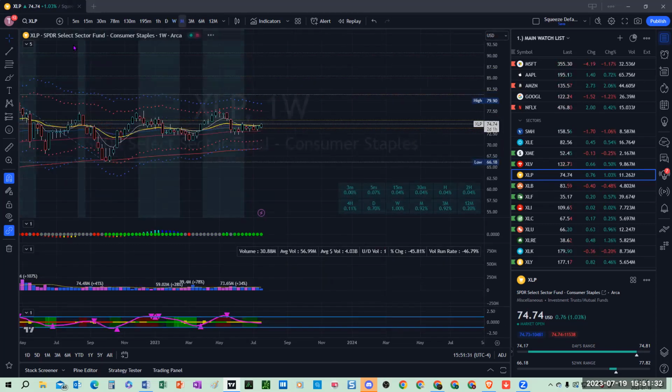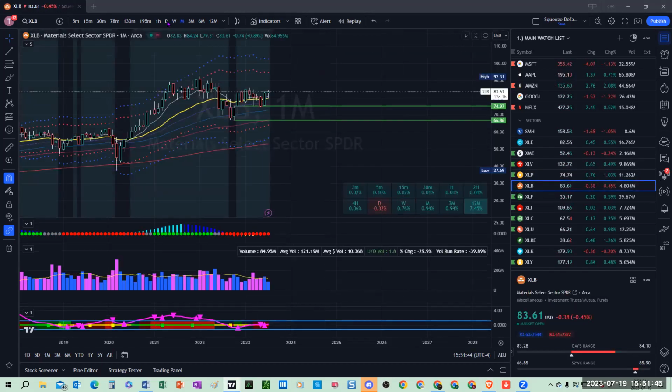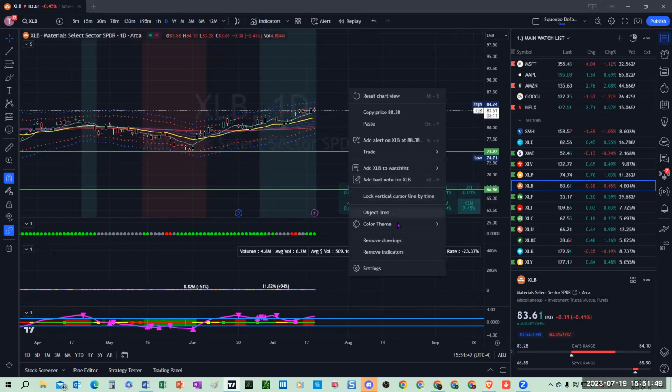So we've got XLV, XLP. Somebody want to jot those down, or actually what I'll do is, I already got them on my list. Let's add that to green. XLB, same thing. That squeeze did fire. Let's clear this off.